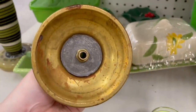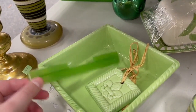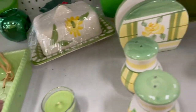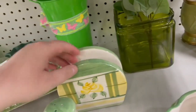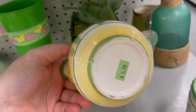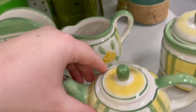Now, this candlestick felt a little bit too light to be brass, so I did leave it, and I don't know what that thing was. Very weird. I think they just grouped all the green stuff together on this end cap because, I don't know, still scratching my head. This was a very nice set of Royal Norfolk, and that is a nice brand. However, it is going to be a pain to ship. It is a larger set, and it's just not something that I feel is worth my time, and not something that I think my live sale customers are really looking for.